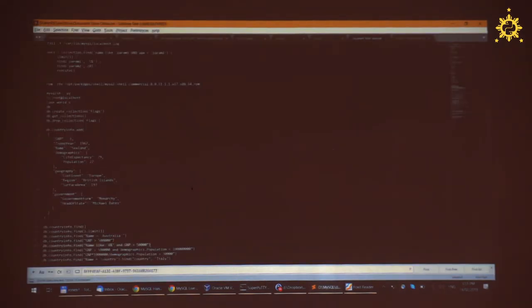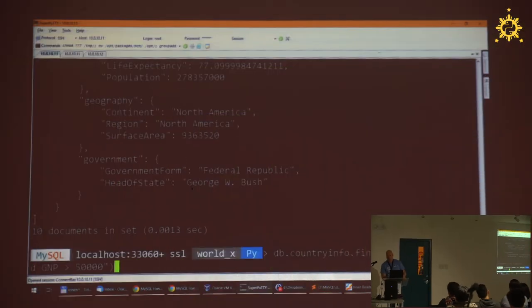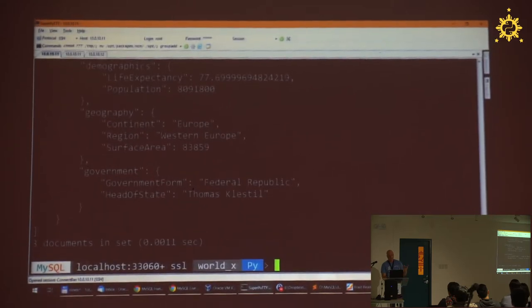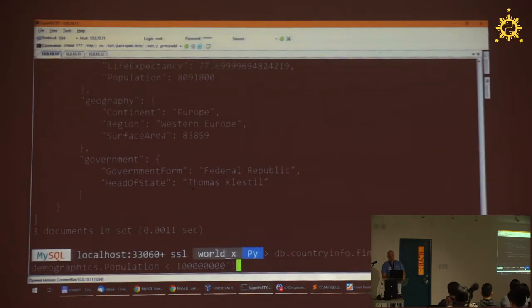And we can do things a bit more complex, like show me all the ones that start with, so you can see here, name like starting with A and have a GNP more than 5,000, and we get 3 documents. So we basically can do find based on whatever filtering we want, including doing filtering with a bit of math in them. So find me all the countries that had GNP more than 5,000.